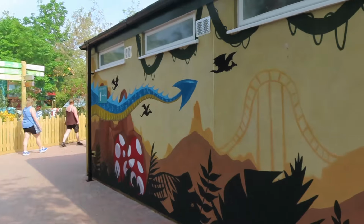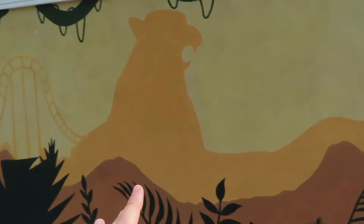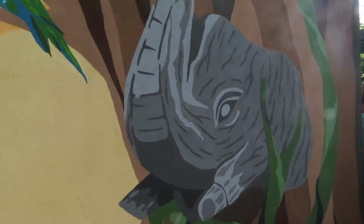I have just noticed with this kind of piece, you've got Land of the Dragon there, you've got Dragon's Fury, you've got, of course, Jumanji, there's the jaguar, you've got the lorikeets, the tuk-tuk, which is kind of World Asia, and then you've got the banyan tree.